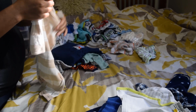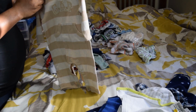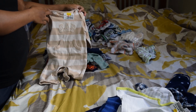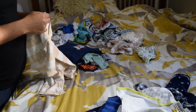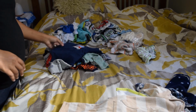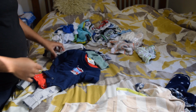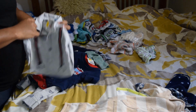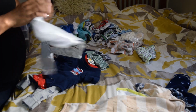And I saw this Gap one. It's 3 to 6 months, and it's originally from Gap, and it was $7. Got it for $1. It's a good buy. And some of these come as a suit, like a little suit slide. But before we go on to that, see one more dress shirt here. This was $4. Got it for $1.